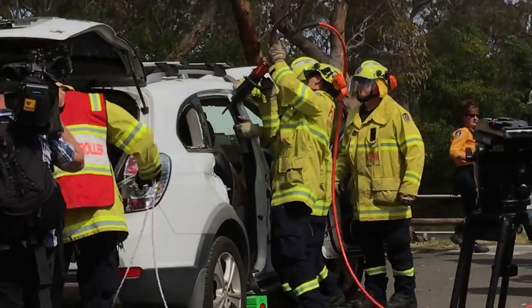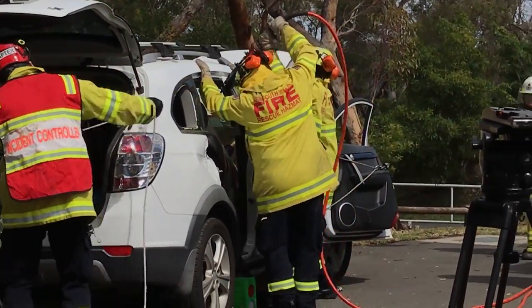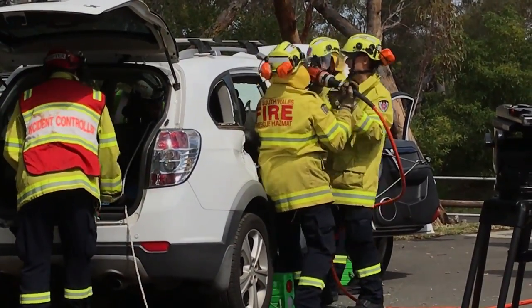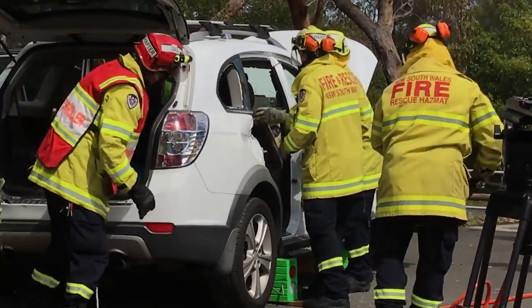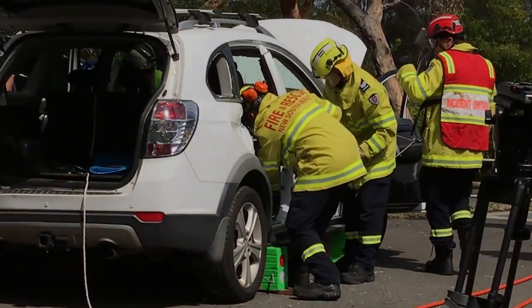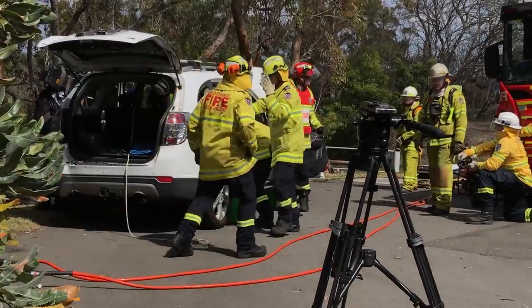A lot of vehicles these days have side impact protection. Cars for a long time have had very good front-on and rear-on protection. They have been lacking somewhat in the side protection. It has made the job of the firefighters just a little bit more difficult. But with the equipment that they've got today, they're easily able to cut the car up quite quickly.